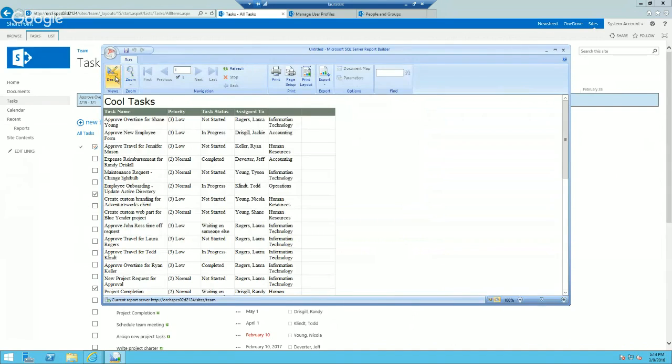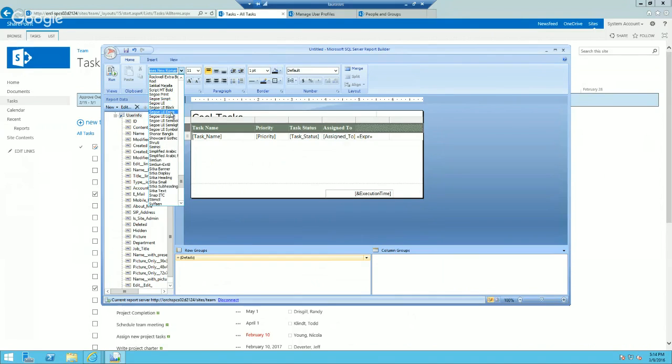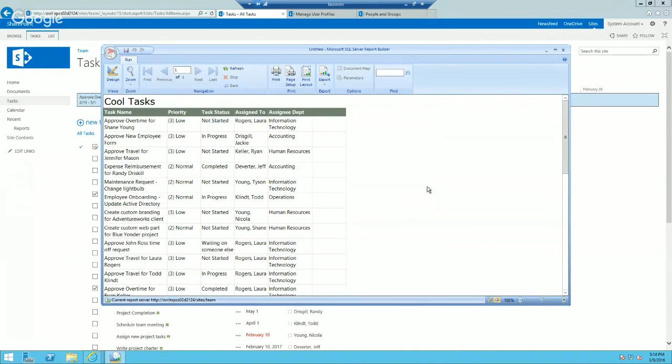Oh, look how cool. So that font is so ugly. Let's see if I can just quickly change the font. What's that one called that I like? Yeah, that one. Something that's sans serif is the best. Just a pet peeve. Okay. All right, and then I can put a title on here. Assignee department, like that. And then that one was a little kind of narrow. Okay, so it looks a little nicer.